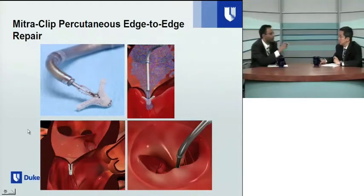So a couple of things to point out here. So this is coming, I guess, through a transeptal approach then. Correct. And is that the only way? That's the way the device is designed then? Correct. Okay. And what other types of imaging is necessary during a procedure like this to make sure that you're actually capturing the leaflets? Or is it one of these things where you're going to capture the leaflets no matter what?